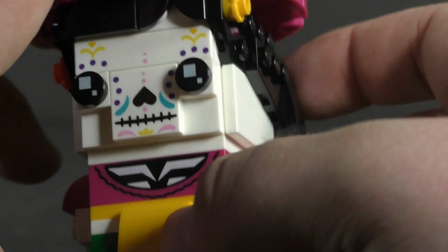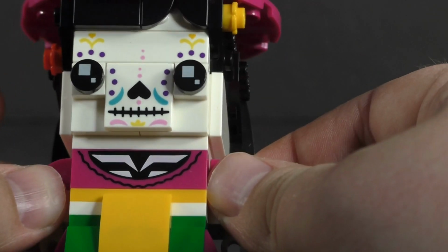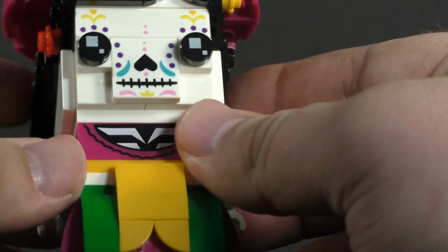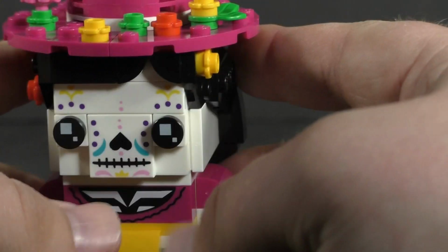So my piece there, I don't think the plastic was mixed thick enough for that. So all in all, I do think Lego pretty much knocked it out of the park with this one. It's a nice thing to finally get something representing Day of the Dead in Lego.